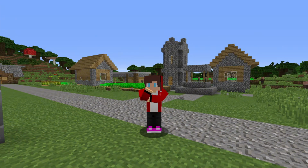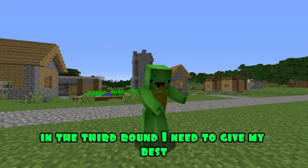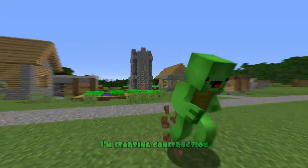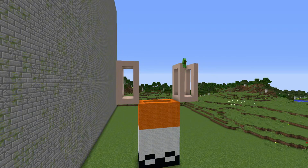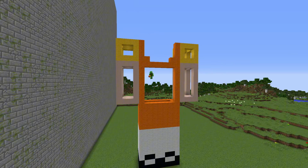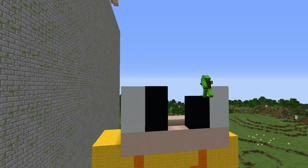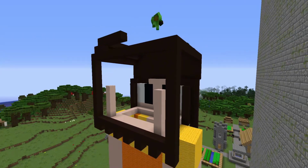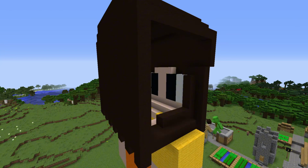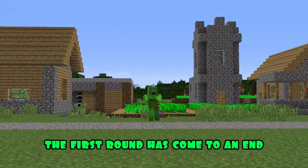Great, my Squid Game doll is ready. I wonder how Mikey is doing. In the third round, I need to give my best. I'm starting construction. Great! The third round has come to an end.